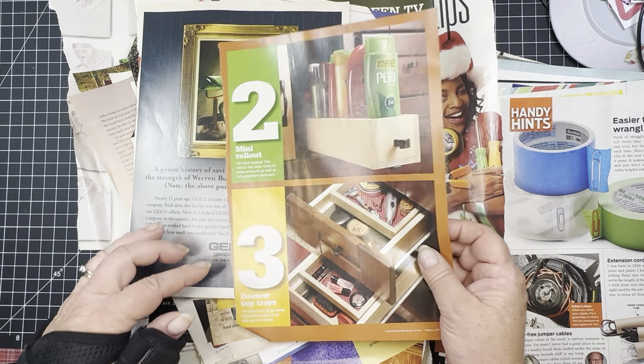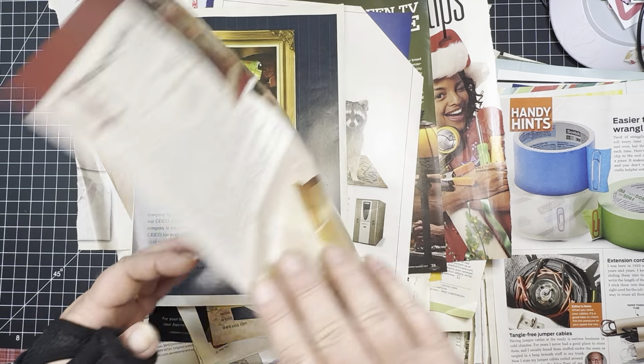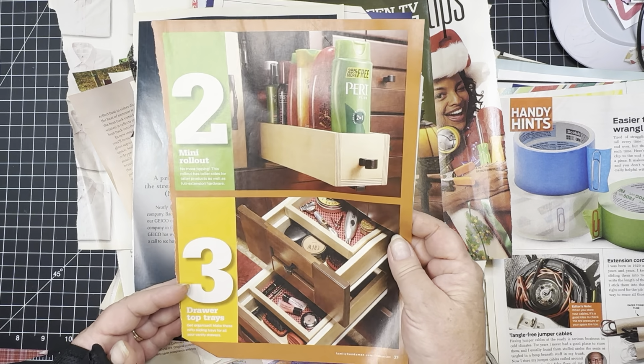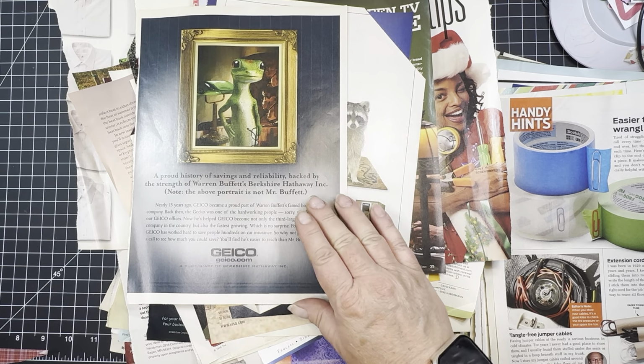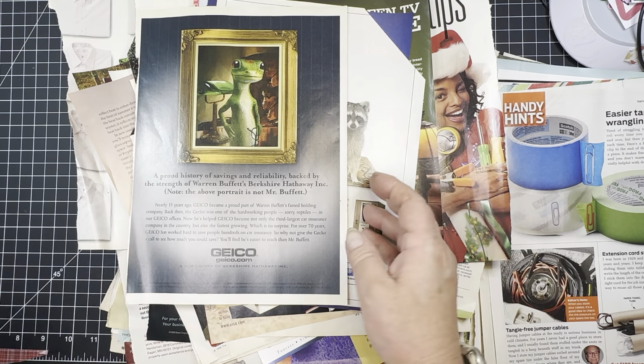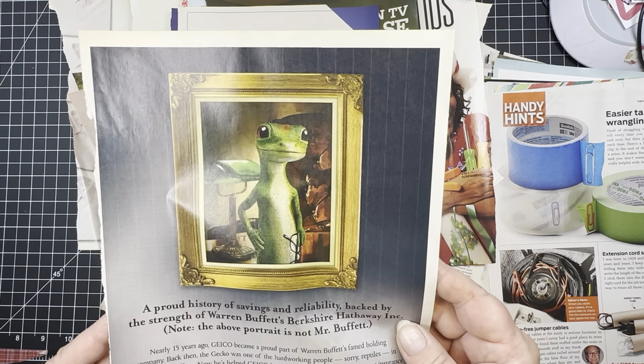These, I like the numbers. I like the background. I'm not sure why I took it, but we're gonna put them in backgrounds for right now, or we'll put them in fussy cut. No, we're gonna put them in background. This guy's a fussy cut, no doubt about it.